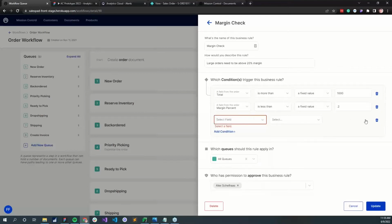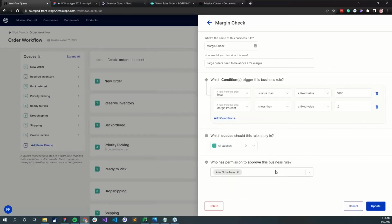And then there's a few things that we do here. It's just define who has permission to approve it, right? Within a typical business, there's always exceptions. There's always, all right, how do I account for all of these different exceptions within my process? That's one of the reasons we built in approvals, so that you could say, okay, this time it's okay. Let's go ahead and let that happen this time around, but next time it's not going to be acceptable. So you can see here that Alex Shellhash just has permission, but I could add other people to this list as well to say, okay, multiple people now have the ability to approve the violation of this business rule.